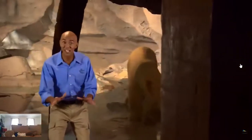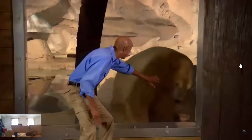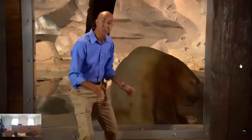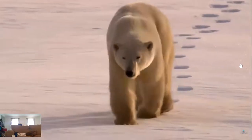You know, for most of us, this is about as close as we'll ever get to an actual polar bear. Places like SeaWorld's Wild Arctic can literally bring you nose to nose with polar bears. Whoa, that is pretty close, and it's really cool. But you know, your connection to and your impact on polar bears is a lot closer than you think.